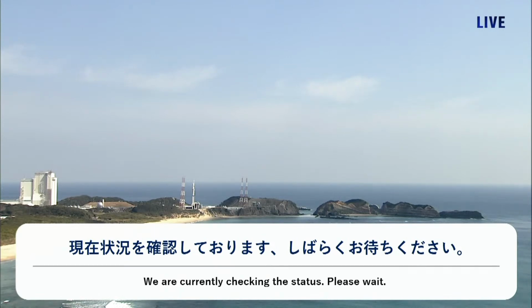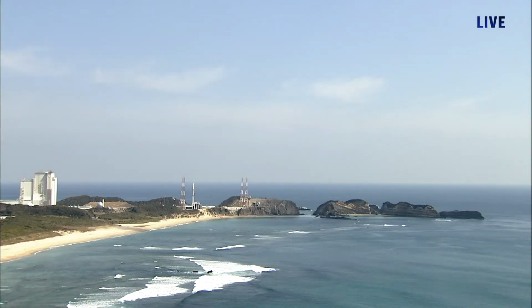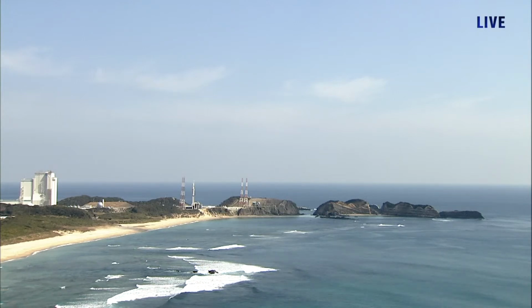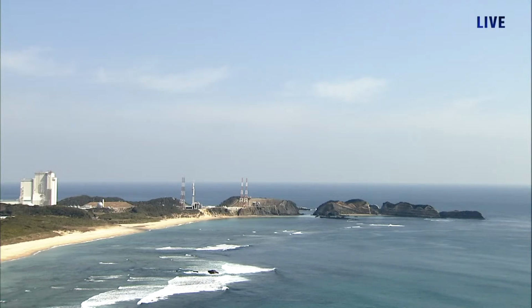The status of H3 launch vehicle No. 1 will be announced to all launch operators as soon as it is confirmed. We are ending today's launch status report.